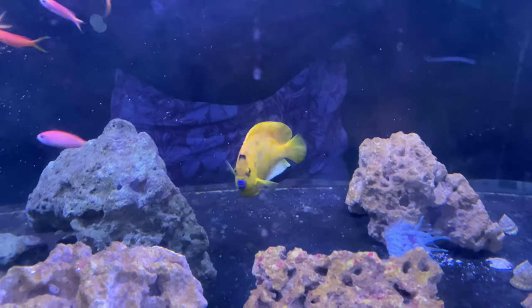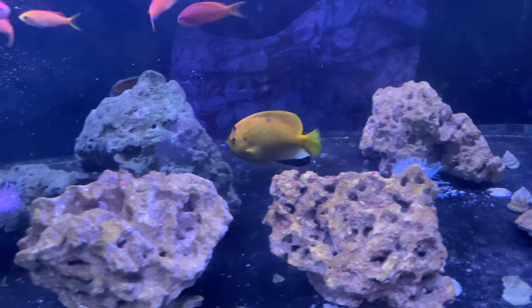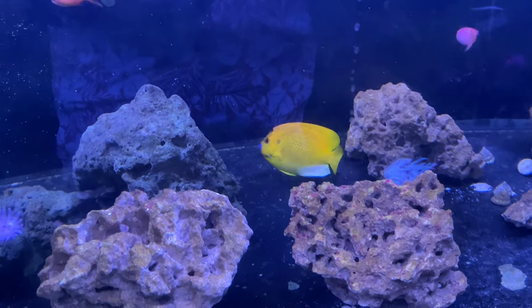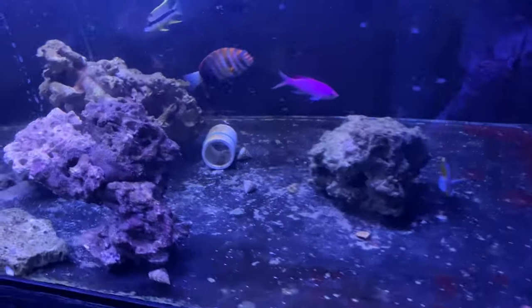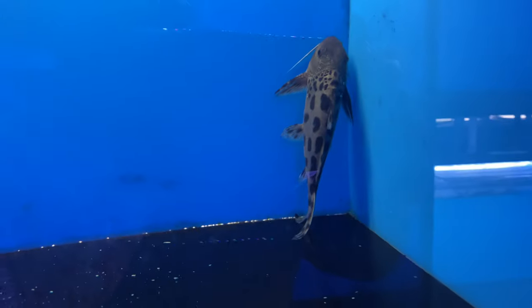That one is dope. It's an angel. That one is dope. Yeah, I really like that one. Got the harlequin right there. We're not doing no more harlequin tests though. That flower horn. Nice.